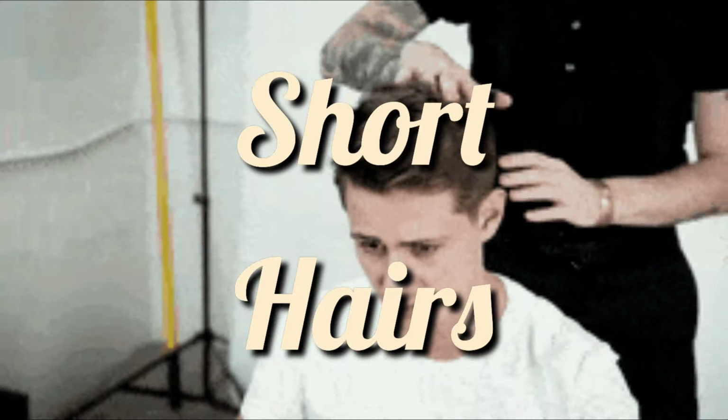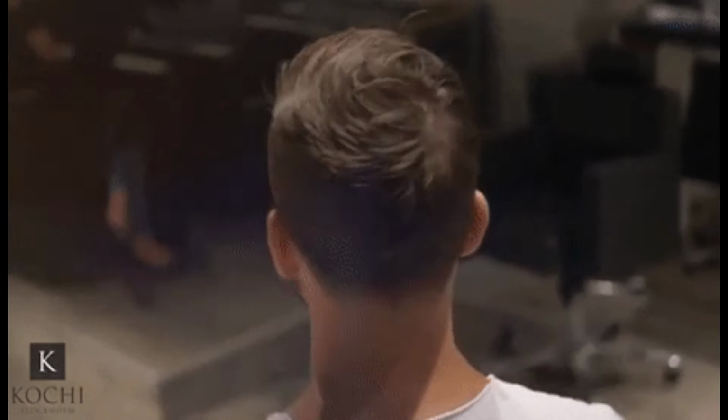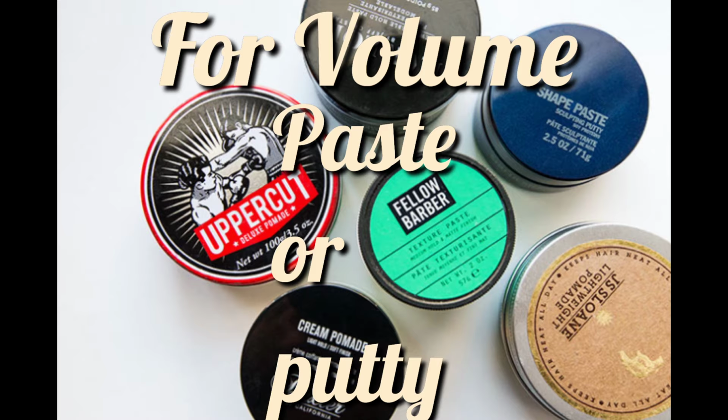Short hair. Given the nature of short hair, similar to straight hair, most styling products will work well here. Just consider hold and shine to suit a chosen look. For volume, paste, putty. For texture, fibre, clay.